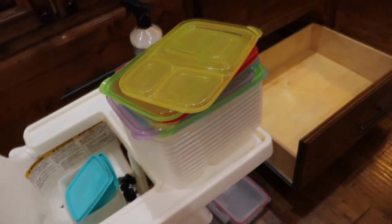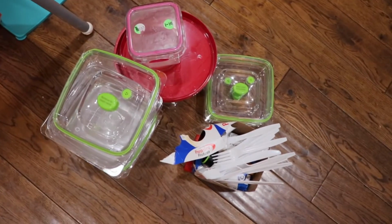Okay, so I took everything out, put them in the right piles. I did end up, this pile right here I'm actually going to get rid of because we just had too much.